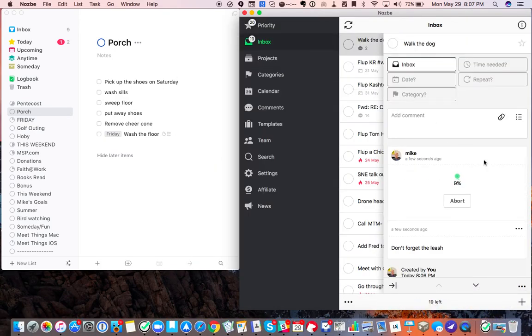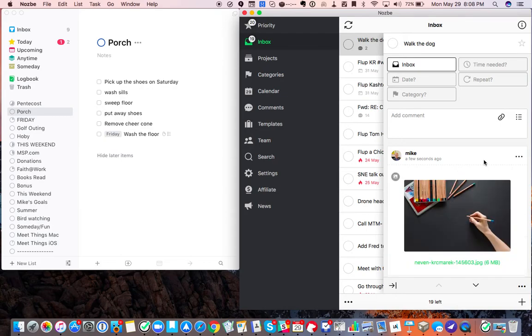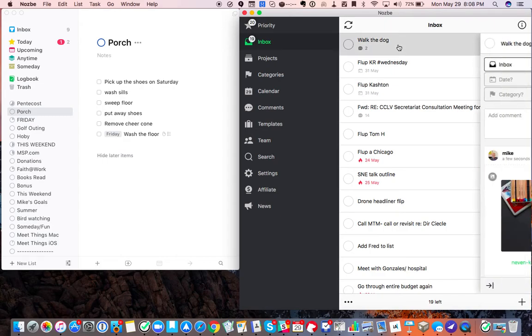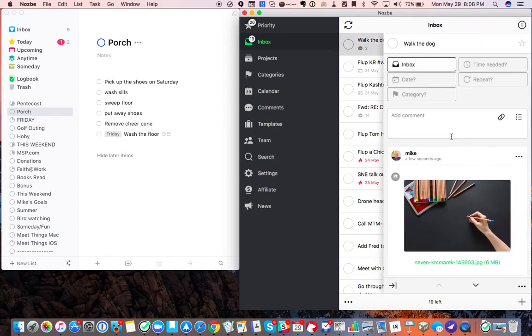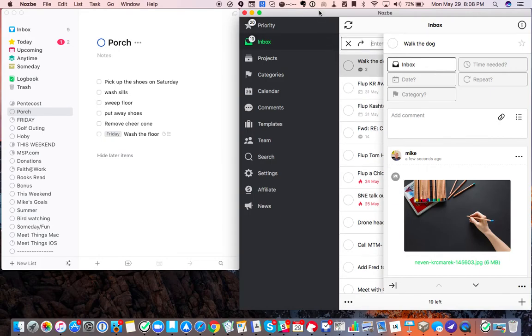And watch how fast it is. Look at that. That's huge, okay? So that's a really big deal. Maybe I've got a picture of the leash. I don't know, maybe I've got a picture of the dog, whatever it is. But you can see I've just made that task quite a bit more sophisticated. All right, the third thing I can do in Nozbe is I can use natural language.